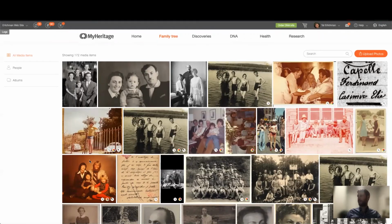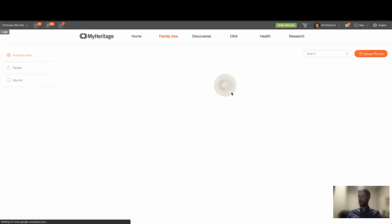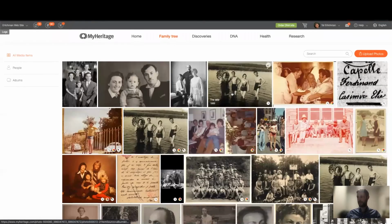What you can see here is the photo section on MyHeritage. To find it, after you log into MyHeritage, you go to the navigation bar, and under the Family Tree tab, there is a My Photos section. After you click it, you'll get to this page showing you all of your photos, in case you have any. In case you don't, you can always upload new photos from here.